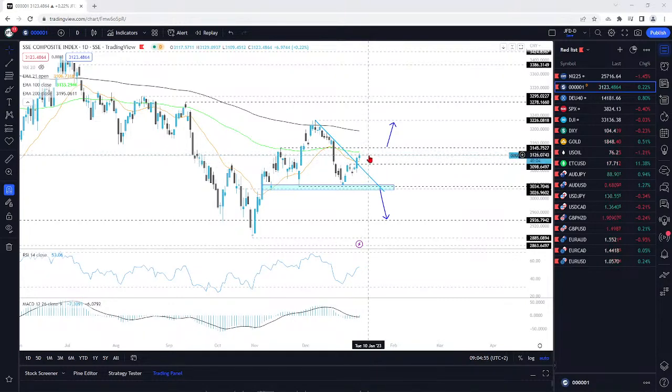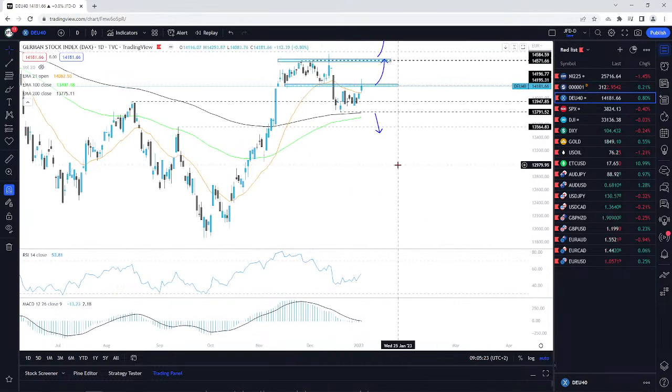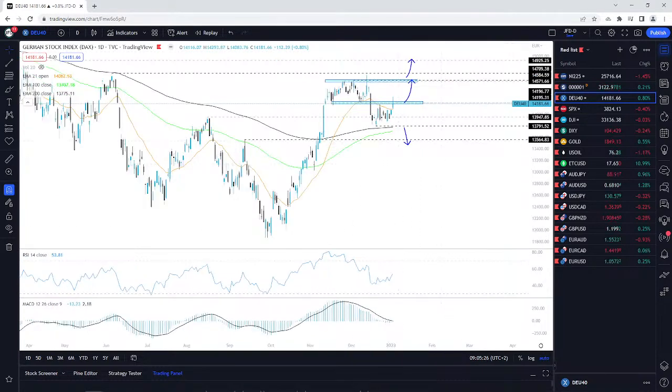So we're still gonna stick to the upside. However, I am gonna be very careful around this 100-day EMA together with the 3,145 level. If we hold here, then yes, we could consider that head and shoulders idea. However, if we start breaking it, then maybe I will ignore the head and shoulders pattern, and I'm going to aim for that 200-day EMA. Simple as that.